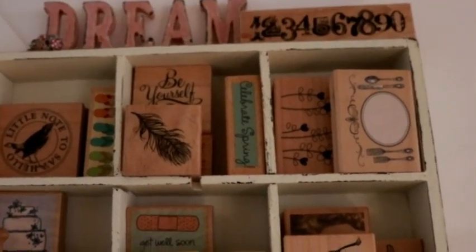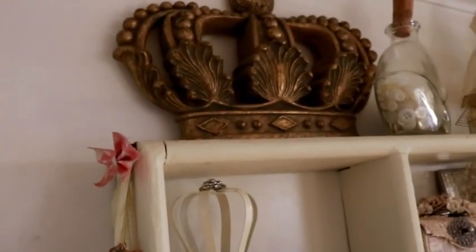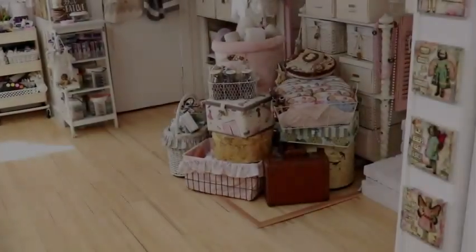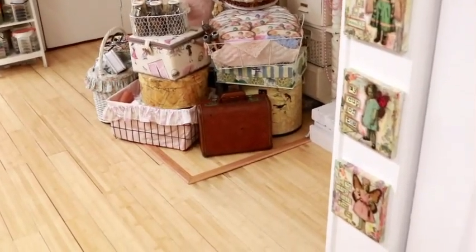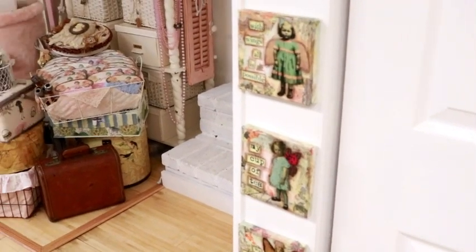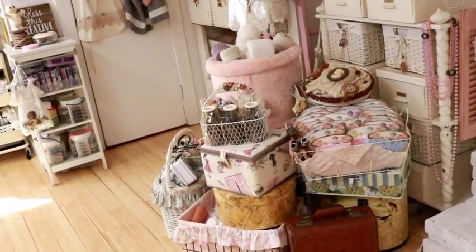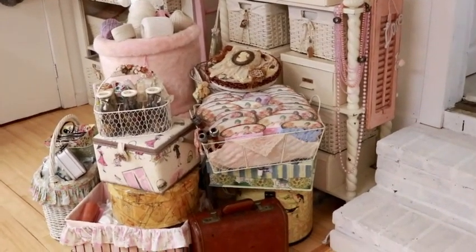Okay, so let's get going. Like I said, I'm going to be jumping around from area to area when I think of a little tip that I want to share with you. The first thing that I want to share with you, and I know that some of you guys already know this, is storage. Storage is a big deal with us because we collect a lot of little things that we need. So storage is like the key.